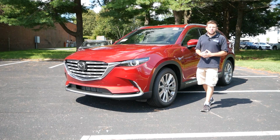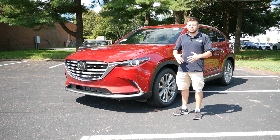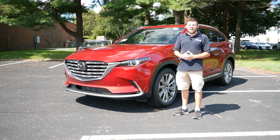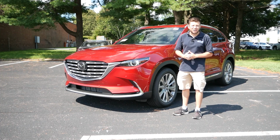The three-row crossover segment has become very appealing to a wide range of consumers. People who are looking at buying a vehicle that actually has functional third-row seats, or some consumers who just want a vehicle that is a bit more spacious than a compact SUV, but also will give you better interior comfort and refinement over some of the more affordable options on the market.